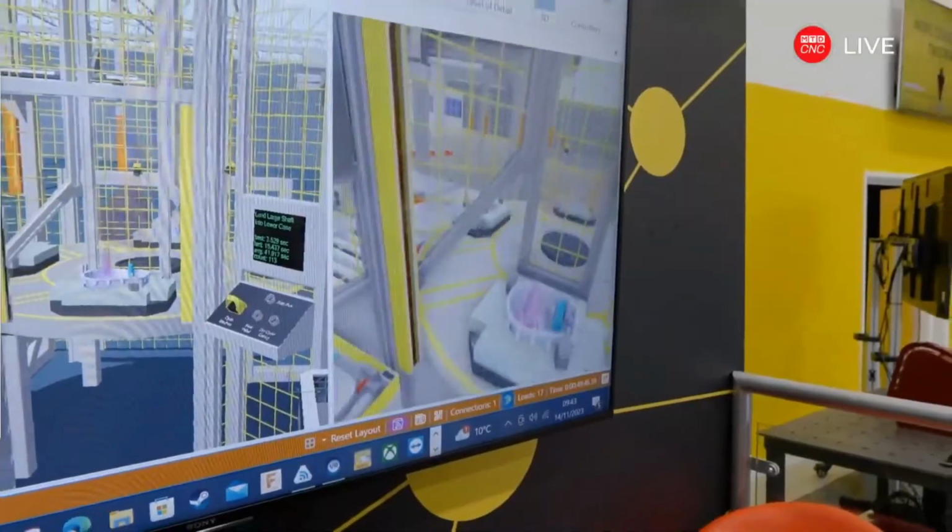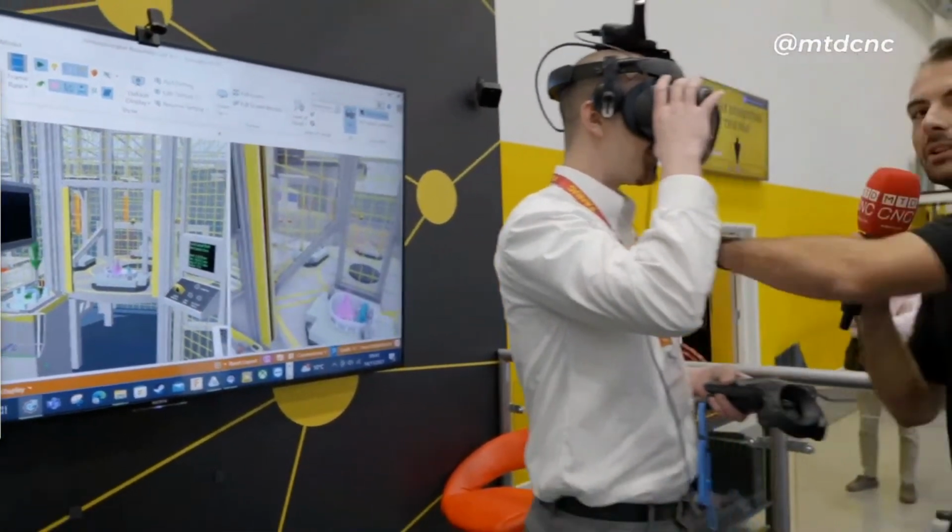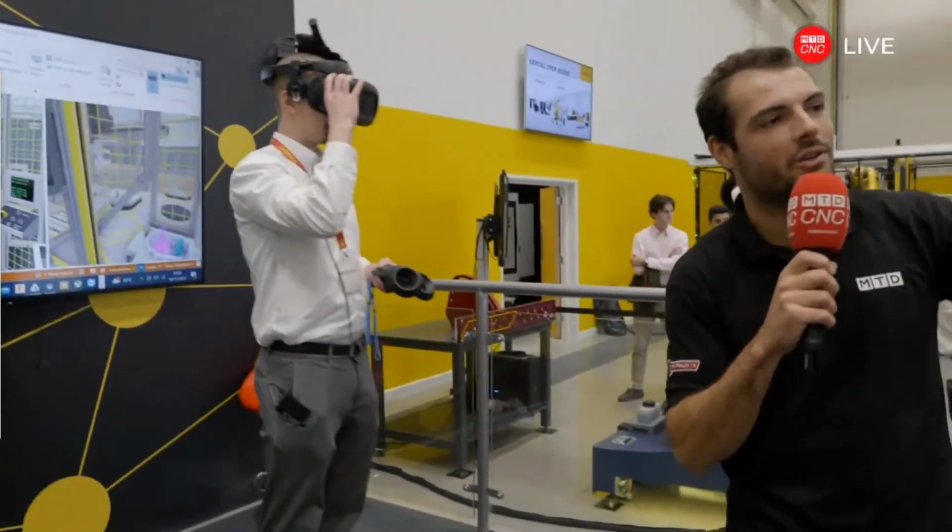Brilliant. I can see a little fork truck driving past there as well. That's fascinating. Okay, thank you very much, Cameron. Appreciated. Mark, very much appreciated as well. That's all the automation systems, digital twin, safety, and super high-tech conveyor belt from Rockwell Automation.